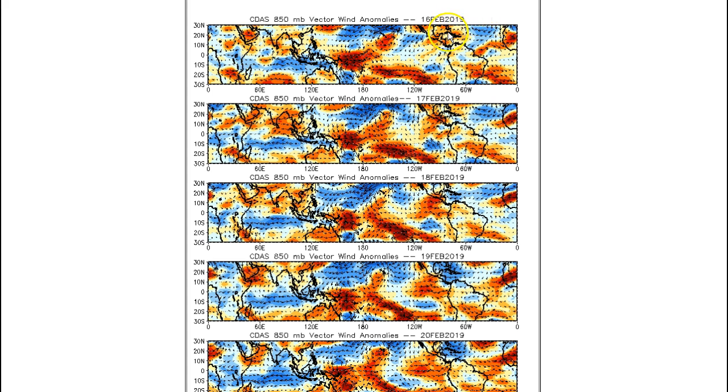We can get a sense of what's been going on the past 5 days. So here's 850 millibar winds. That's a fancy way of saying winds up about 4,000 feet, which is a pretty good proxy for what's going on down at the surface. The equator, 0 degrees right there. There's South America. There's Australia, New Guinea, the Kelvin wave generation area. When you see west winds right in this area, right there.